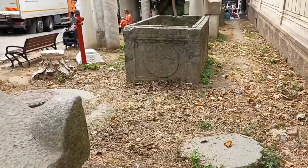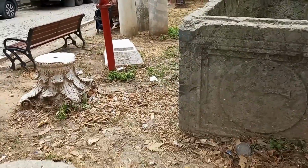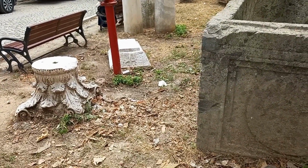After this, actually, we see another one over there by the red pole, where that also is a cross on top of an entryway or inside a church.